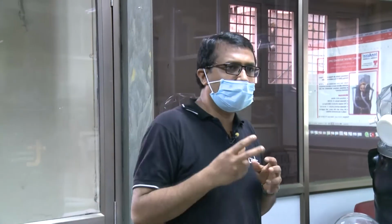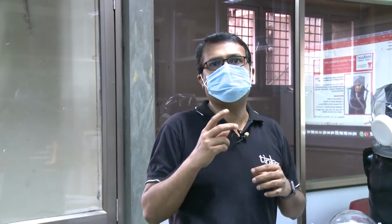And why we need to do this is because we know that COVID has created big havoc in the country, and almost 5% of the COVID infected people would require some sort of oxygen support, and almost 2% would require something called ventilation support. So what we need is an effective way of oxygenation.